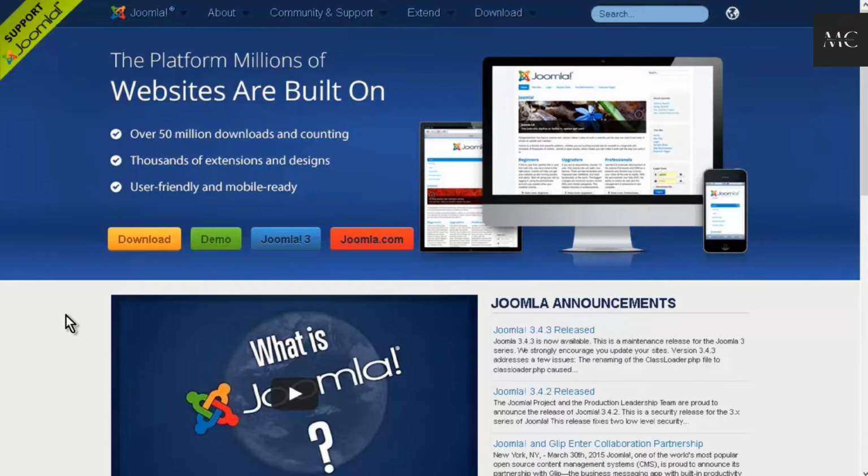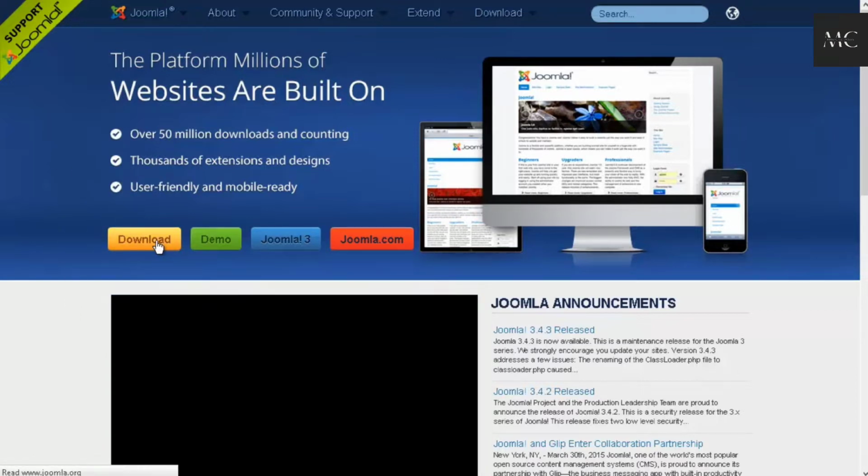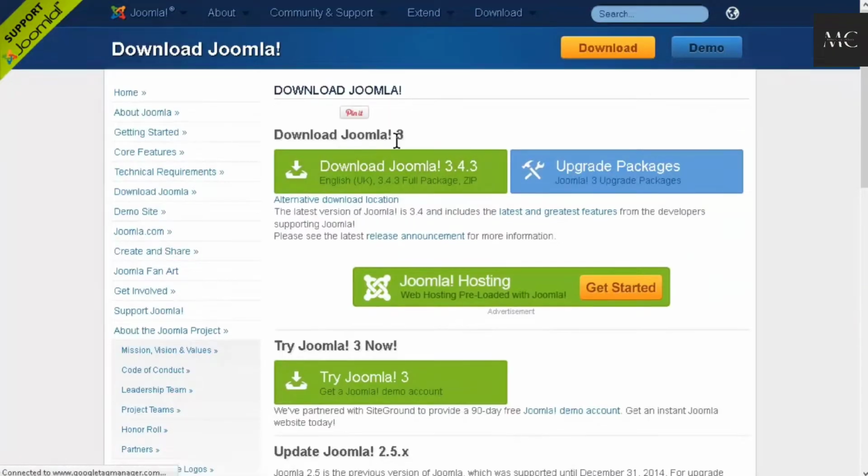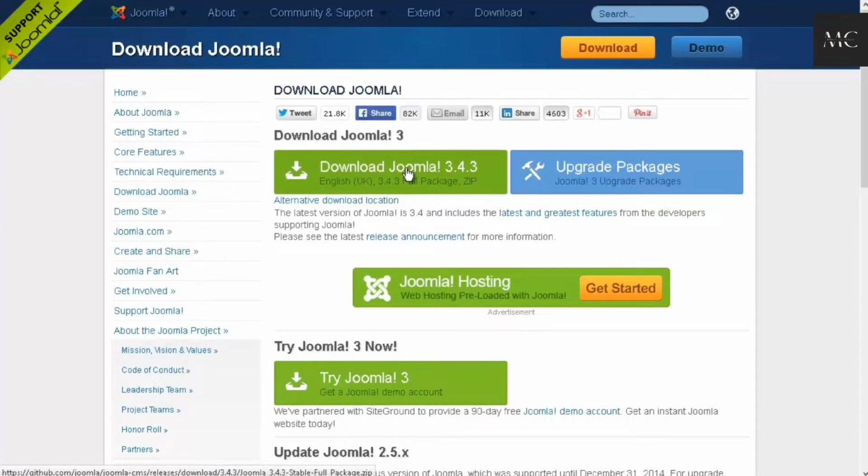going. Okay, so the first thing to do is go to joomla.org, and then you want to download the most recent version here. So this one is going to be, in this case, up here, Joomla 3.4.3. But whatever one is here, this is one you want to download. So go ahead and download that.